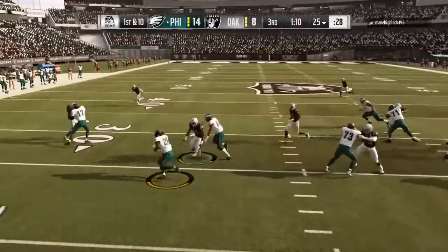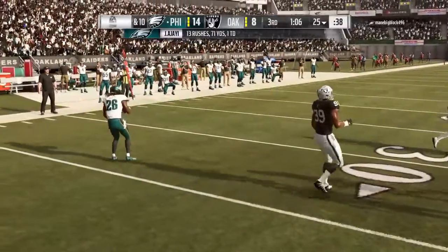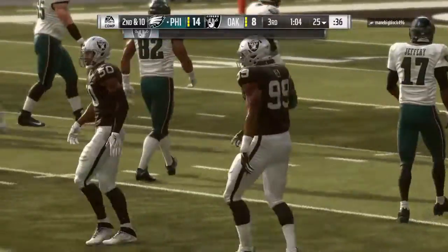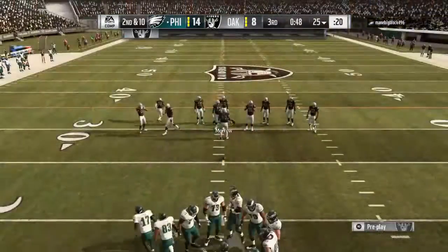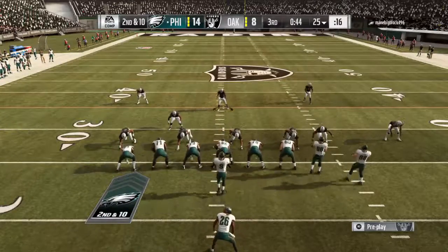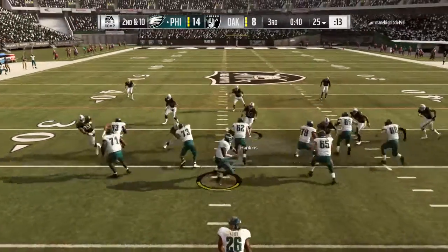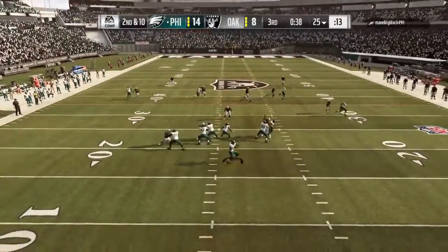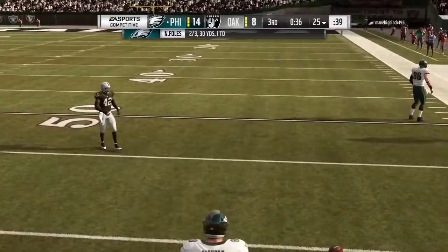Here's a handoff to a Giant to begin the drive. Looking for a cutback lane, but nothing there as he's met at the line of scrimmage. Officially no gain on the play, and it's second down. Well, they had the run for no gain. Now they'll try again from the 25 on second and 10. Here's a play fake as they set up to throw. And that one got tipped, kind of threw everything off.